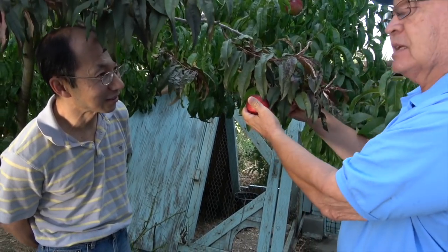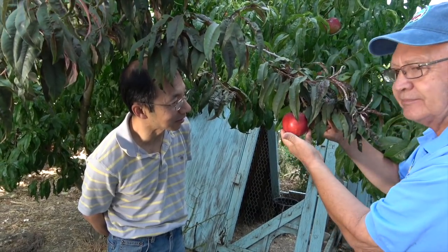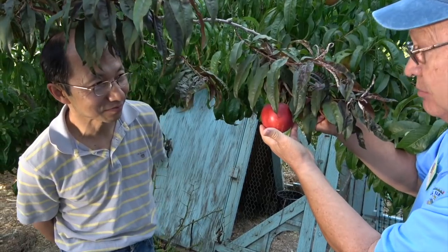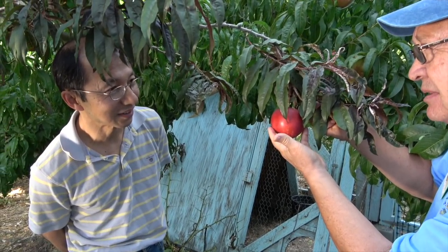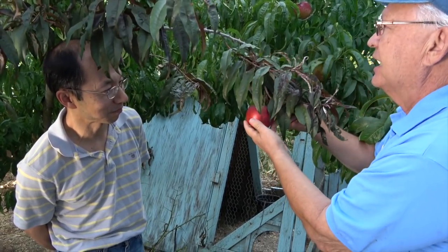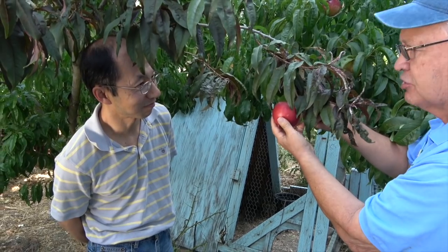So, tell us what this is. What variety of nectarine? This is a Spice Zee. It's a plum and nectarine hybrid. Right. It is, I believe, a nectaplum. Yeah, I believe that's what it is. Beautiful and ripe and ready, and that's going to be a gorgeous piece of fruit.